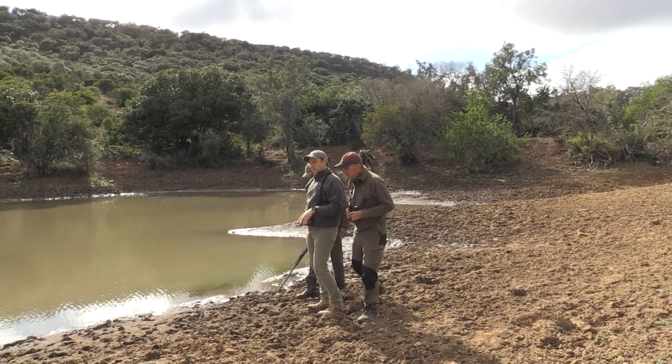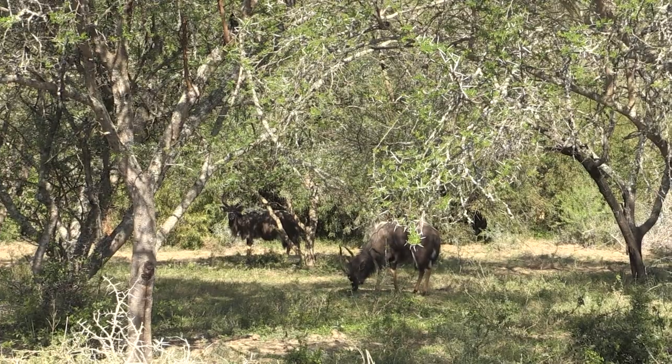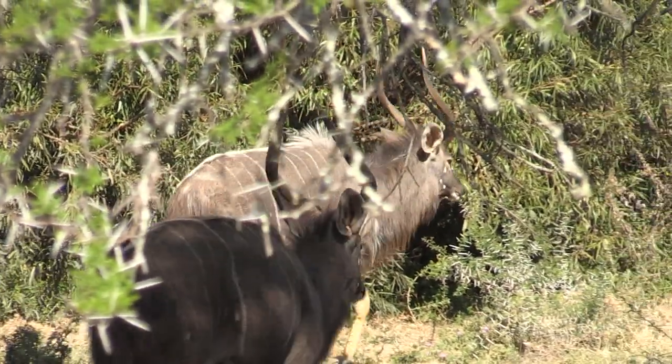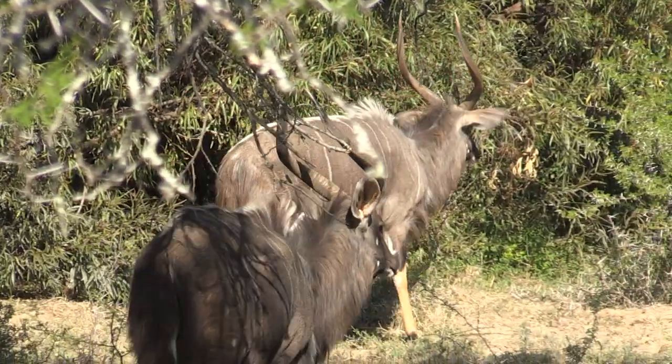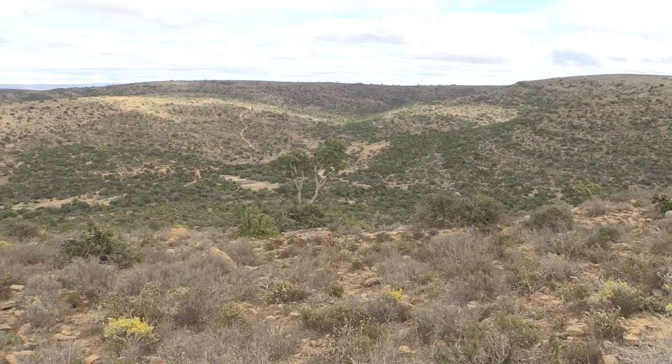Lots of tracks. But it's an absolutely perfect morning, Pascal, and wonderful to be hunting Nyala with you. It's a wonderful opportunity, and we're gonna head out into these valleys. We'll see if we can see any of the bull marks and signs, and we'll continue on down the valley.